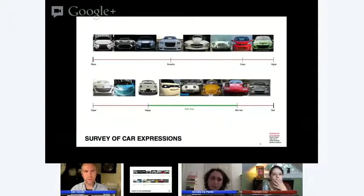And then we also looked at the grill of a car, because if you look at the grill of a car, they all have different sorts of personalities to them, whether they're friendly or mean or scared or sad.